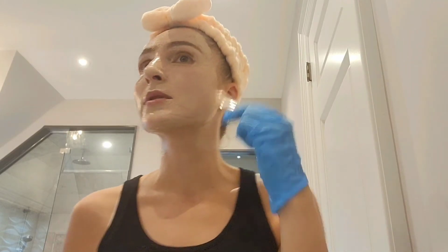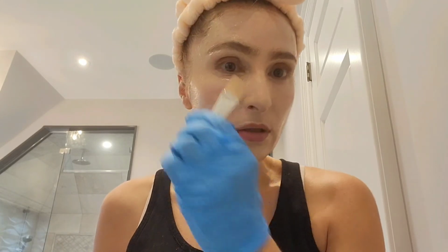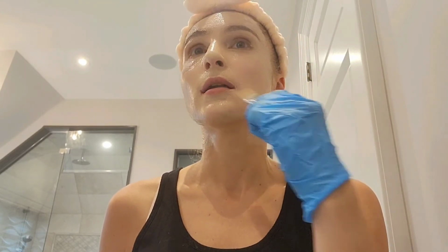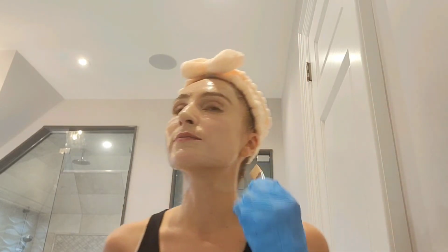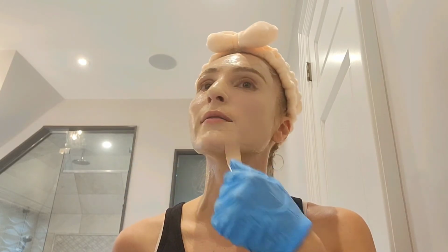If it's just BB Glow, I would say it took me 20-30 minutes to do, because every time I put a layer, I wait a little bit and then I put a layer again, and it's kind of never ending. It was so much product, so be aware of that. But it's one of the less invasive treatments you can do, because it doesn't have any recovery time.